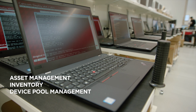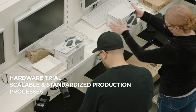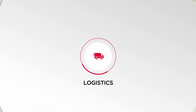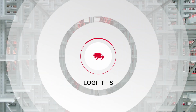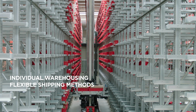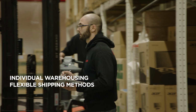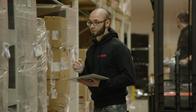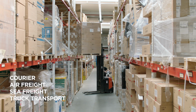If desired, your products can be made ready for immediate use, and you can pick up right where you left off. The logistics of your products are also tailored to your individual needs. Our experts take care of your product shipping, whether by air, sea, or land.